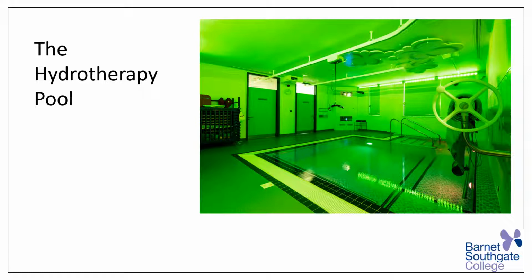It's not a swimming pool. It's actually quite a small pool, but the purpose of that pool is really to provide hydrotherapy for all students who have hydrotherapy on the EHCP.